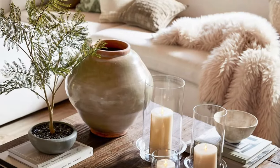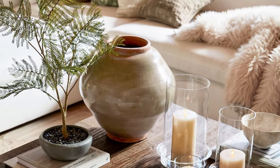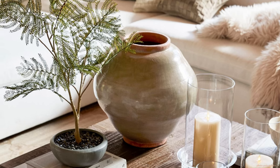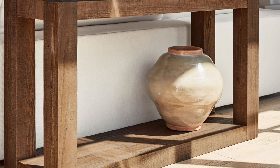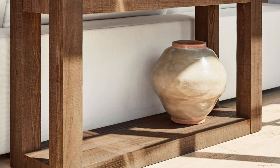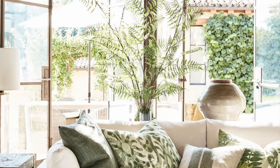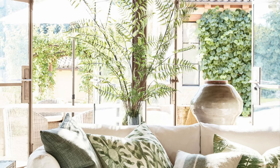It's the Sage Vase. It's the Pottery Barn new glazed oversized terracotta vase. And in addition to the fern, of course, and they look so beautiful together. It's on sale right now, $195, and that's down from $279. You're saving $84. And this is hand formed, hand glazed. It's just a beautiful vessel, and the sage is wonderful.